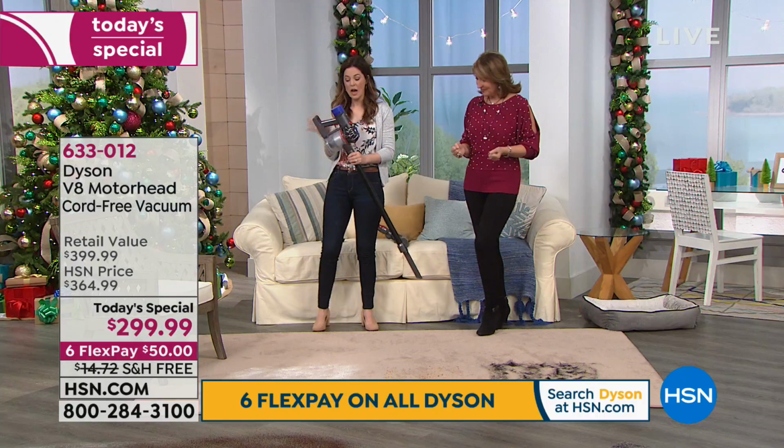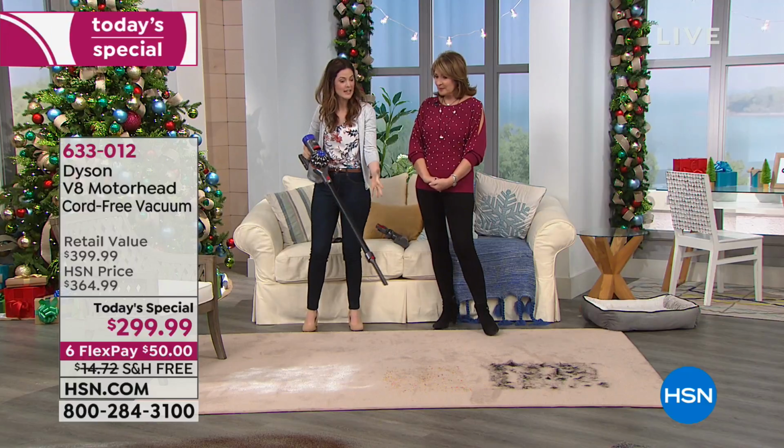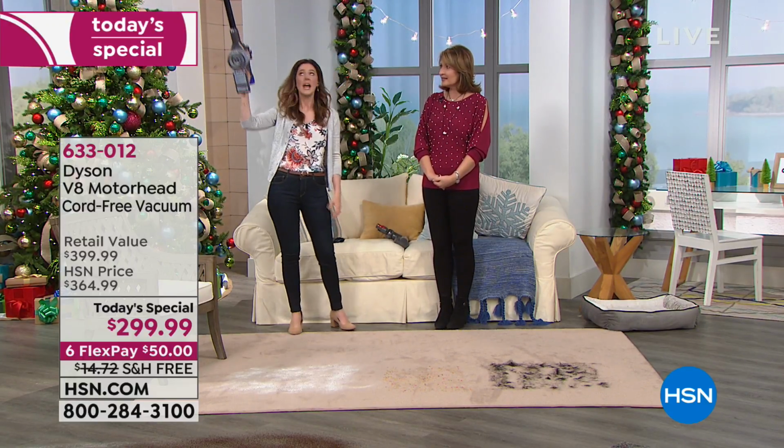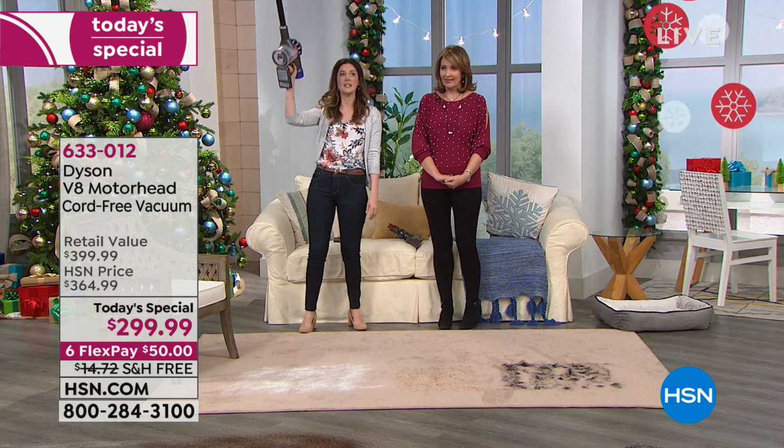Yeah, I love that the weight is in the handle. That's another thing that James thought of. If you have the weight at the end, it makes it really difficult to lift it up. Not with the Dyson V8. It's simple. And like I said, I'm 5'8". This is about just under 4 feet of reach. You can get to the high ceilings.